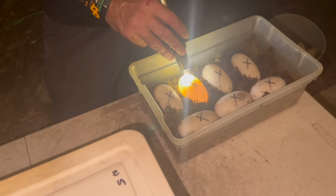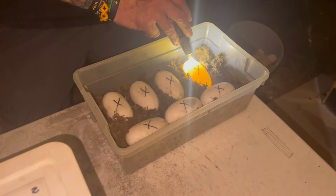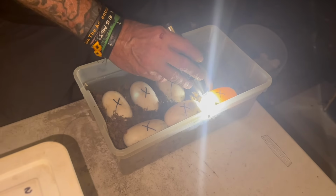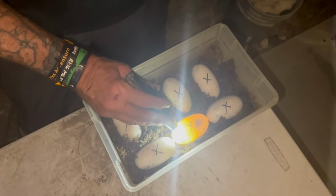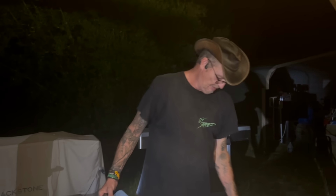Nothing. Nothing. Nothing. Nothing. Nothing. Nothing. All right. No viable eggs. Now we know the female is viable, Z, because she laid eggs.